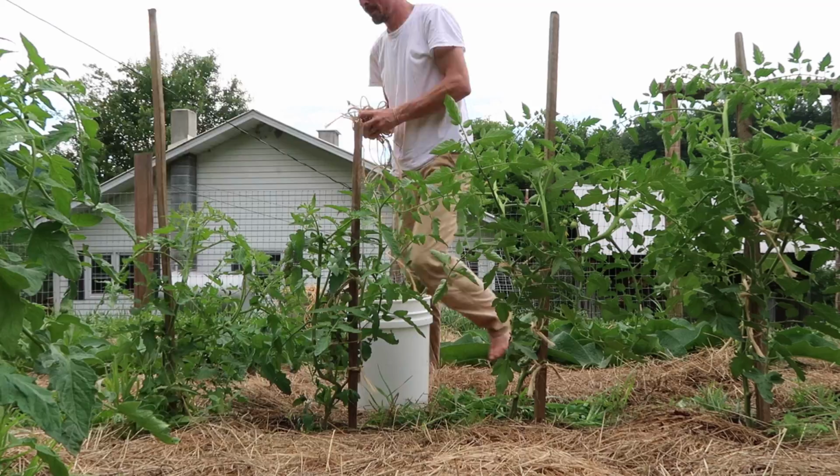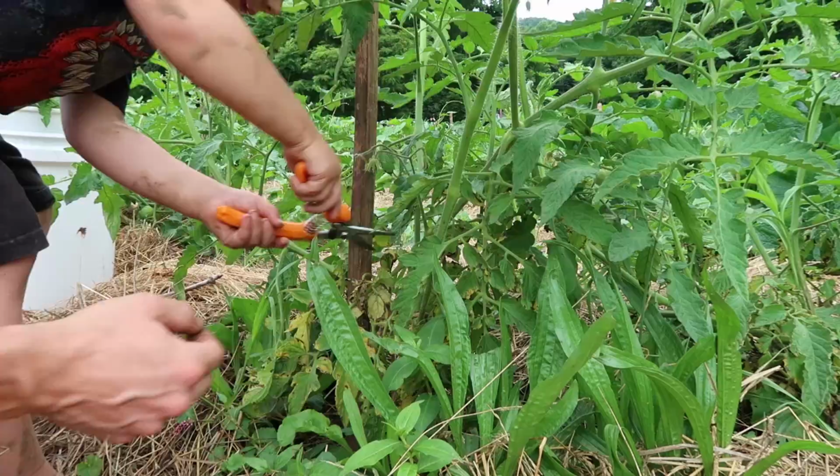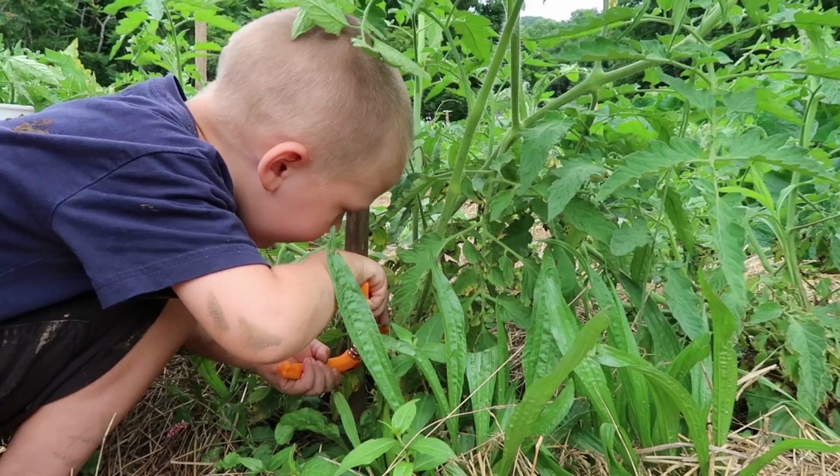Can you go ahead and cut this branch right here? Cut this big one off right here. Careful, they're pretty sharp. Good job. All the way, cut it, get it from right down there. And hold your clippers up and down. There you go, you got it.